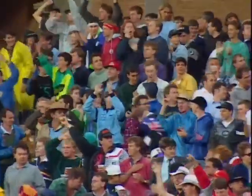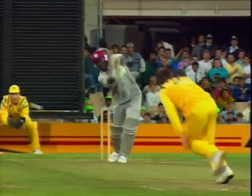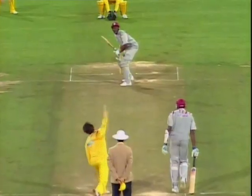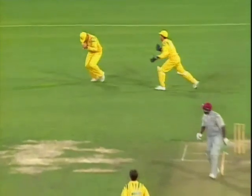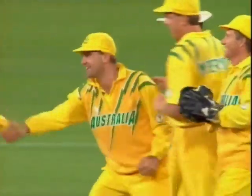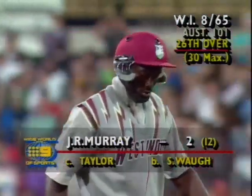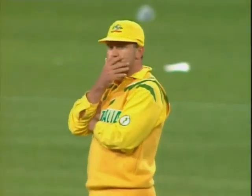He was on the half volley. Junior Murray was into the drive. The outside edge, and that was a regulation catch, but he caught it so easily, and the big crowd here jumped to their feet. Look at that line, just a bit of movement away. Just to his right, as safe as a bank. Good catching and attacking cricket by the Australian team. This game almost over. Murray out for 2. It's 8 for 65. Curtly Ambrose, will this be his big day with the bat?